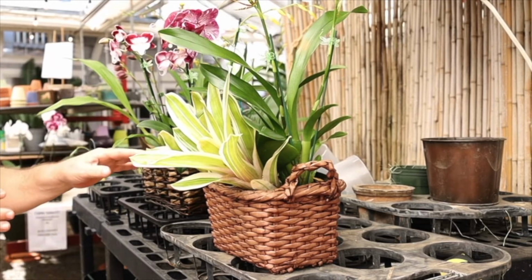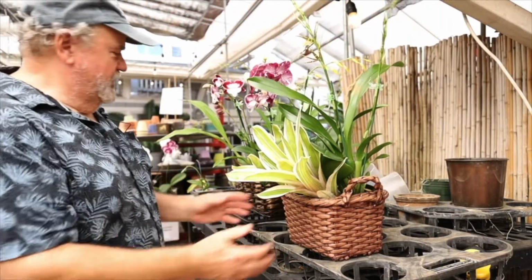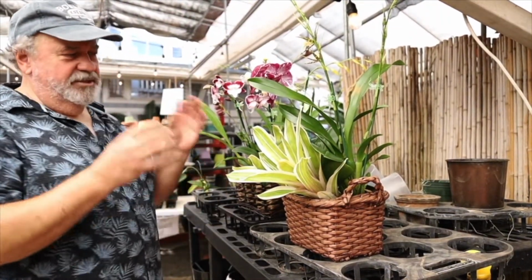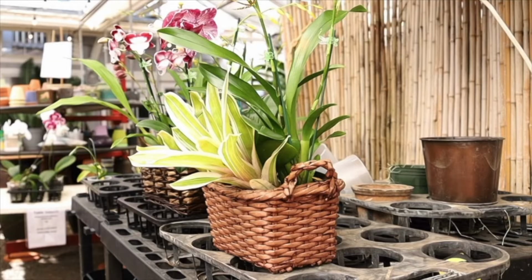My wife Faye is in the process of making a couple orchid baskets. So she starts with orchid baskets, puts the orchids in, and then she dresses them up with different types of bromeliads, tillandsias, whatever she has blooming.